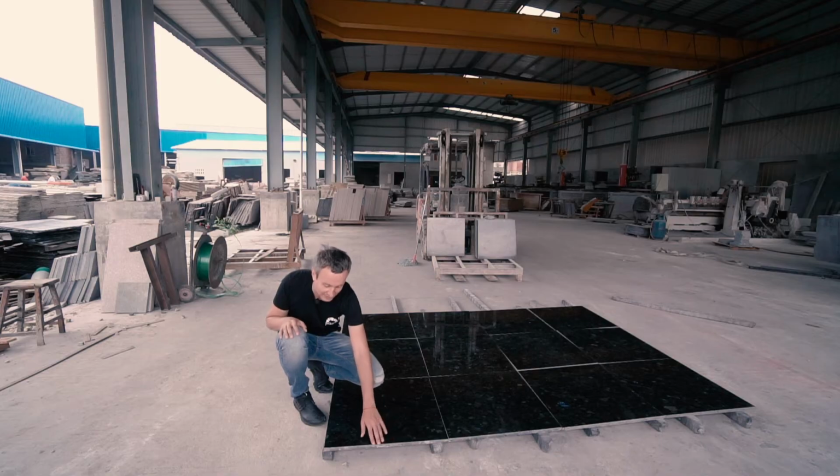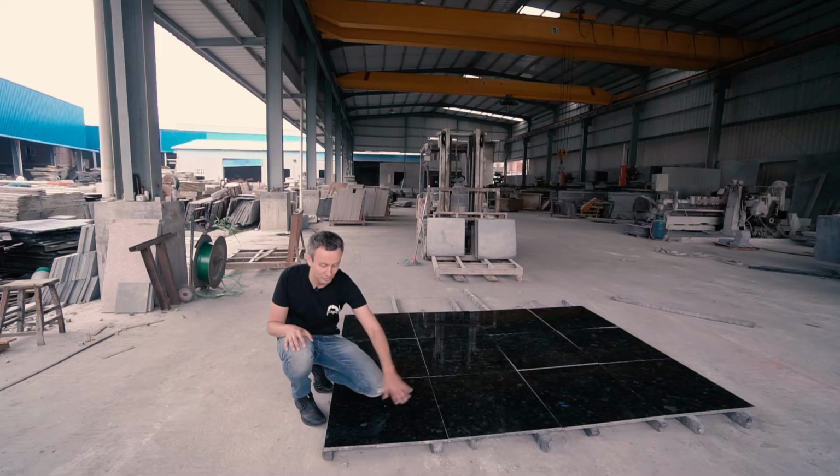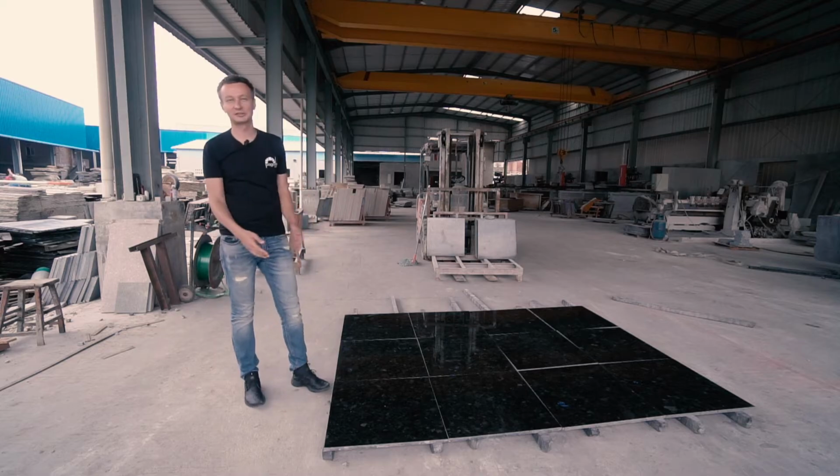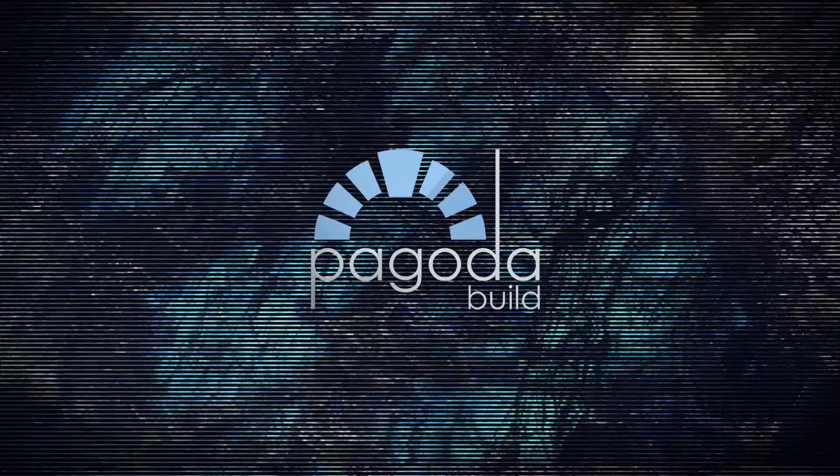You can see that on this tile we still have a little bit of chipping. It's accepted for most of the clients, but for very demanding clients we have another type of marble disc. Almost 100% avoids this problem, you don't have any chipping at all. But it is more expensive, so we offer it as an extra option. So more or less our quality processing standards are like this.